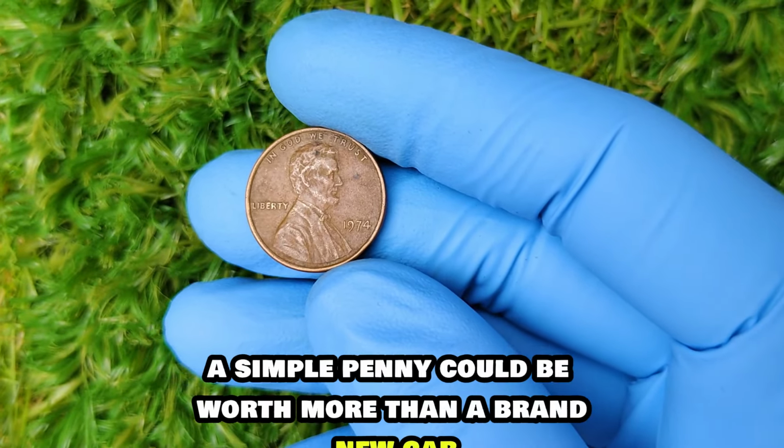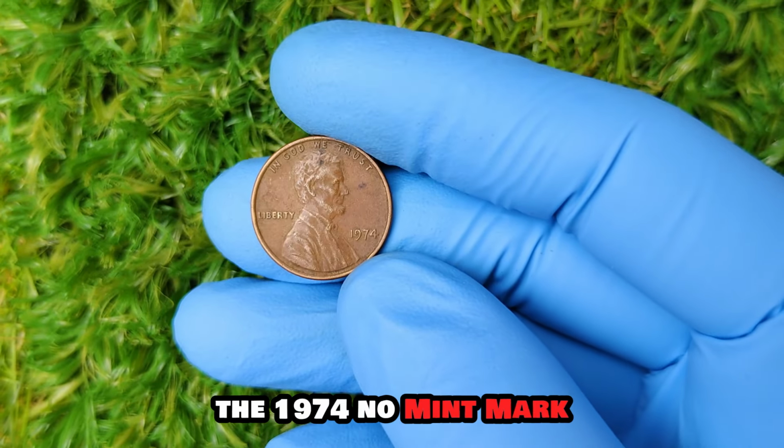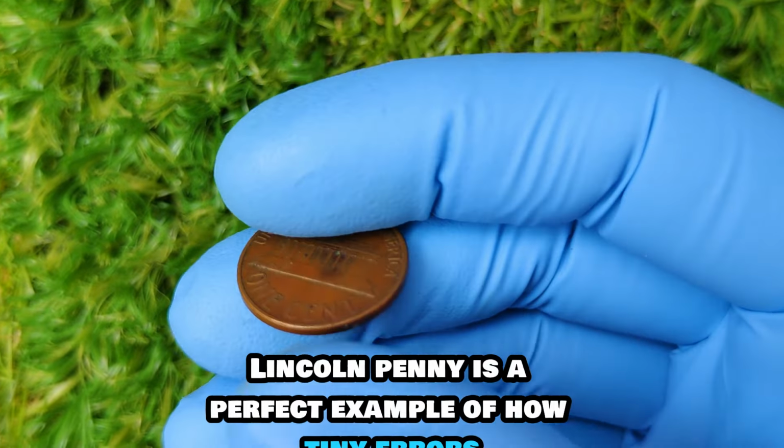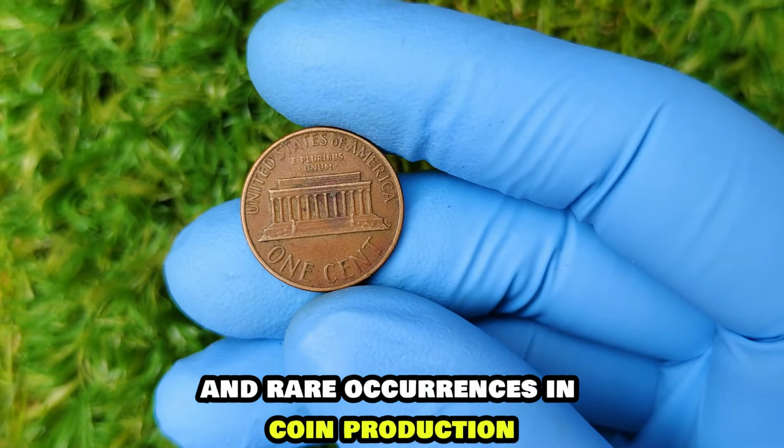Who would have thought a simple penny could be worth more than a brand new car? The 1974 no mint mark Lincoln penny is a perfect example of how tiny errors and rare occurrences in coin production can lead to massive value. So, next time you find a penny, take a closer look. It might just be worth thousands.